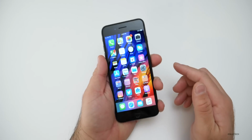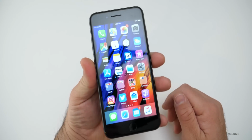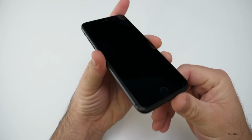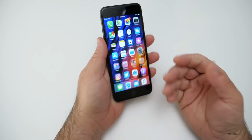So it's a really nice phone overall. It feels great in the hand, and this one in particular has held up well. Without using it with a case or anything like that for quite some time, it has minimal scratches or anything like that on it, and it's just a really durable, high-quality phone.